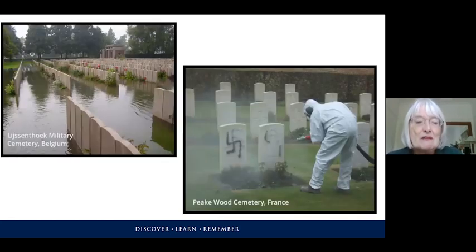Flooding, as I've just mentioned, and also sadly vandalism, which takes place all over the country, all over the world. And how we deal with episodes of vandalism is that we deal with it immediately. Where possible, we clean any graffiti or anything like that, or repair a headstone instantly. Because the last thing we would want is for a relative of somebody to be visiting their grave and to find it in that condition. So that's always the highest possible priority.